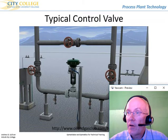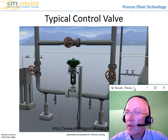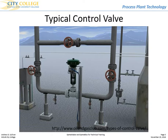Here's a neat image of an industrial control valve. I have the site that I borrowed it from cited down at the bottom. What you have is essentially a pipe coming down on one side and it goes back up on the other. The control valve is actually the green valve in the middle.